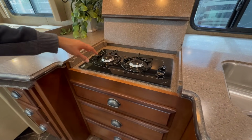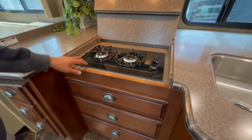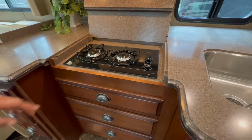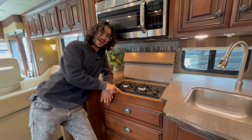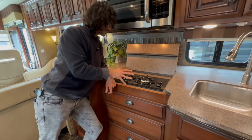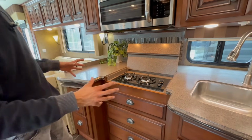This is fantastic. Okay, if you really like to cook, you're gonna want one of these, and that's the only reason you need propane on this coach. This is just a choice to have if you, again, enjoy cooking, and it looks absolutely stunning. Just looks more high-end and more residential.